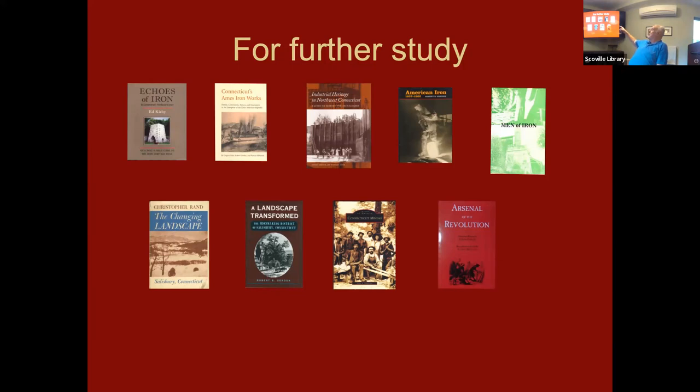Some of the others are Ed Kirby's Echoes of Iron. If you want to know about the Ames Works, there's a wonderful book about Connecticut's Ames Iron Works. It's out of print, but usually easily found on eBay or on Amazon. Bob Gordon's books on American iron. Bob is a retired professor from Yale who was an invaluable consultant to us, interested in the history of the area. Men of Iron is also mostly about Samuel Forbes and East Canaan. And the mining book is also interesting because it covers a little bit of the iron and all of the other mining activity that went on. And did you know they mined cobalt in Connecticut? And maybe they will again.